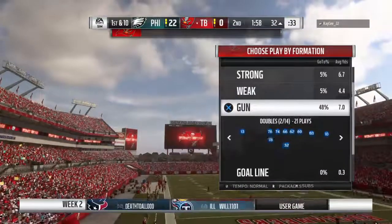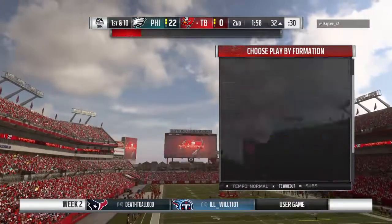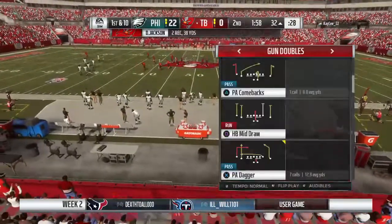1:58 to go in this first half of play. We'll come back to Tampa after this timeout.